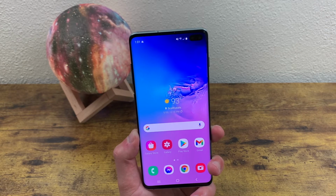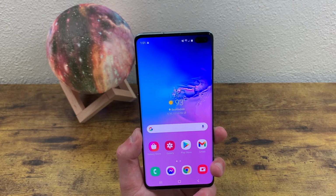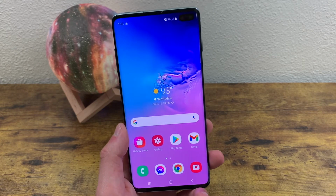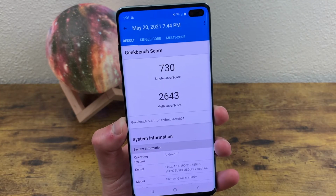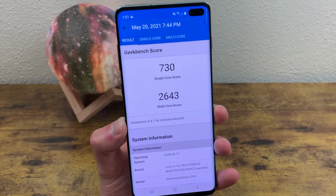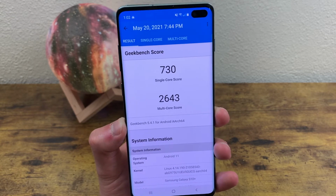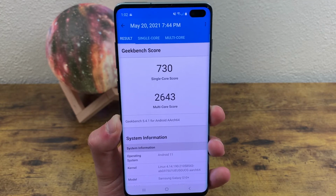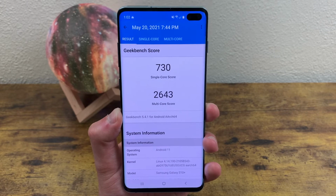My third reason to buy the Samsung Galaxy S10 Plus in 2021 is the processor. This phone is getting 8 gigabytes of RAM with a Qualcomm Snapdragon 855 processor. I ran a Geekbench 5 benchmark test on the phone and it came back with a single core score of 730 and a multi-core score of 2643. So this is really up there. It's even able to compete with flagship phones today.